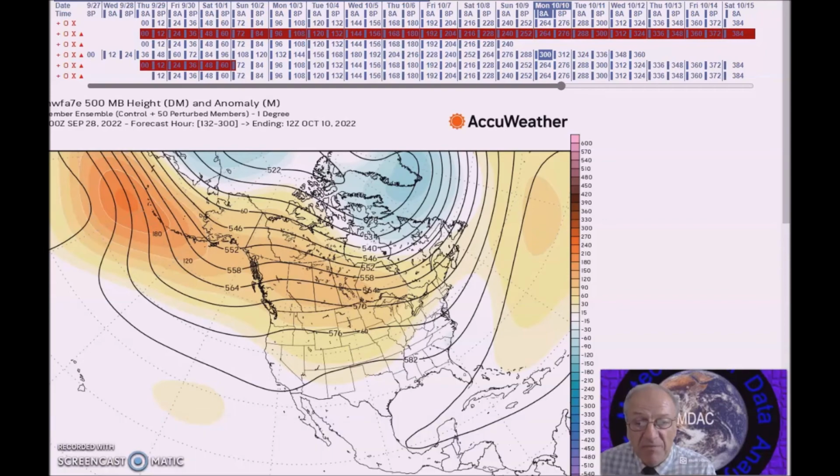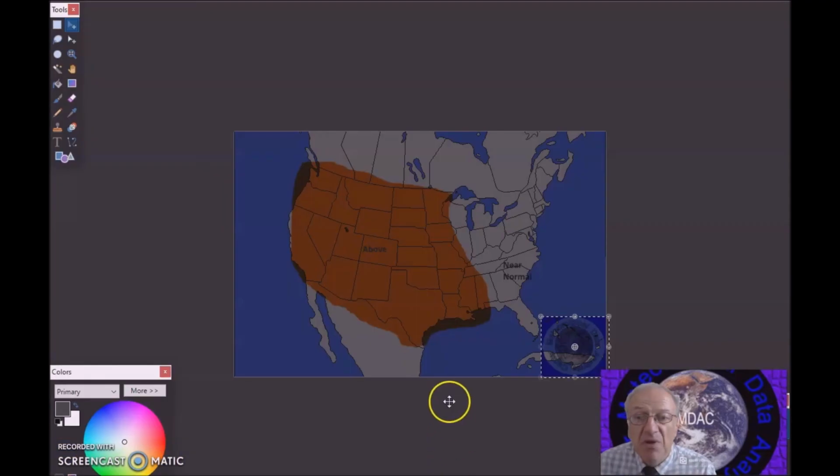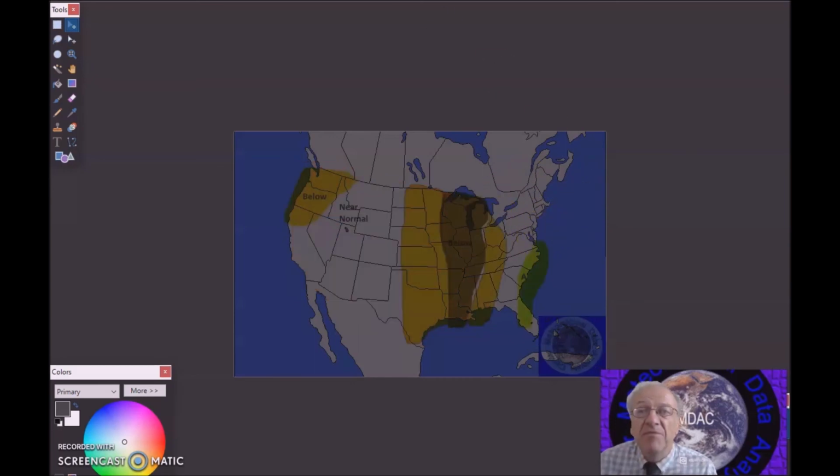So for this forecast period, I'm calling for above normal temperatures from the Mississippi Valley to the Pacific Coast with anomalies of 2 to 6 degrees above normal, and near normal elsewhere due to a possible trough in the east. And for precipitation, I'm calling for below normal precipitation here and here. Probability of occurrence is 35 to 40%. Above normal precipitation is forecast here. Probability of occurrence is 35%.